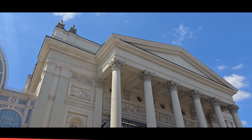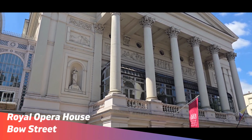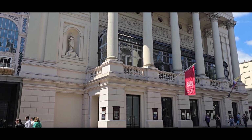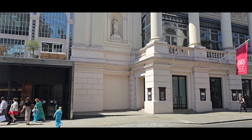Okay, so next on the stop is the Royal Opera House, which is also a very, very important theatre here in Covent Garden, and I'll tell you a little bit more about it as we go and have a little look. The Royal Opera House can be found on Bow Street and is about a 3-minute walk from the Theatre Royal. It is home to two world-famous companies, the Royal Opera and the Royal Ballet.